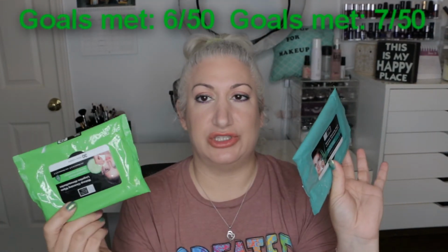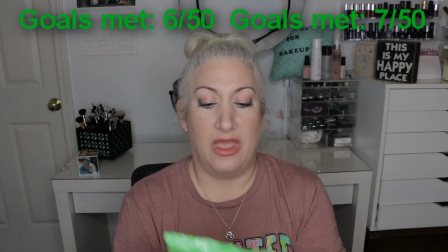The next empties I had: 3 packages of this Global Beauty Care Makeup Cleansing Wipes. I believe last update I was almost done with one of them, and I can't remember which one it was, but they were in aloe vera, cucumber, and green tea. The green tea I still pretty much have. I just opened this, so I have pretty much a whole package of these. All 3 of these were counted as 1 each. I did finish these 2, so these 2 are gone.